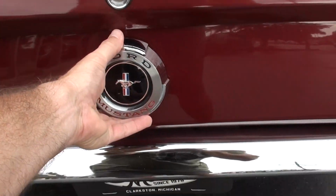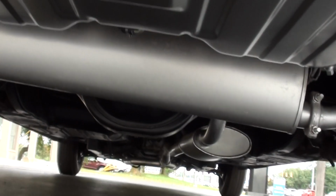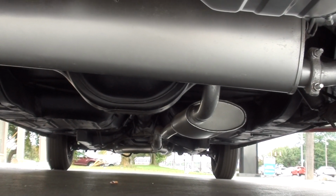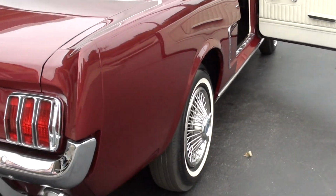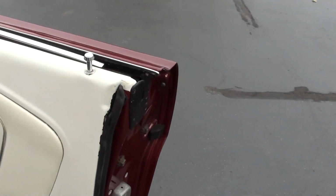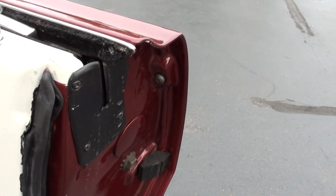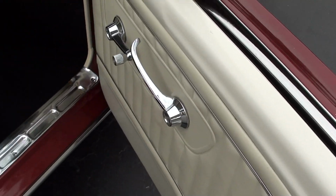Well, I can't get that on there straight. There we go. Car's very nice underneath. Just really an outstanding representative for 1965. If you're looking for a car that really looks like you just stepped back in time and drove it off the dealership floor, that's exactly what this car is.